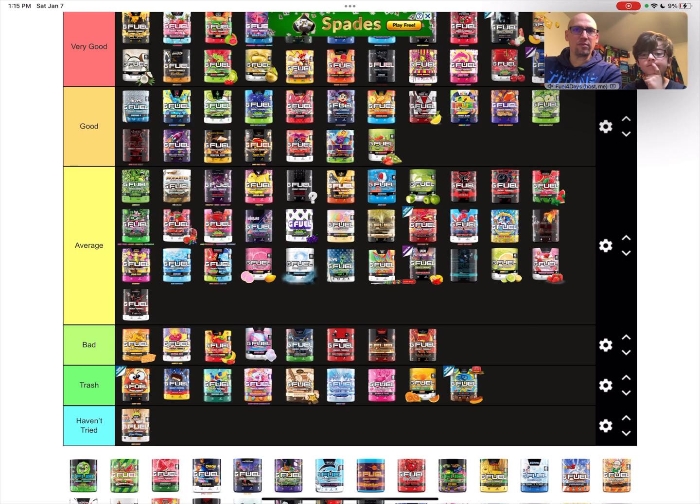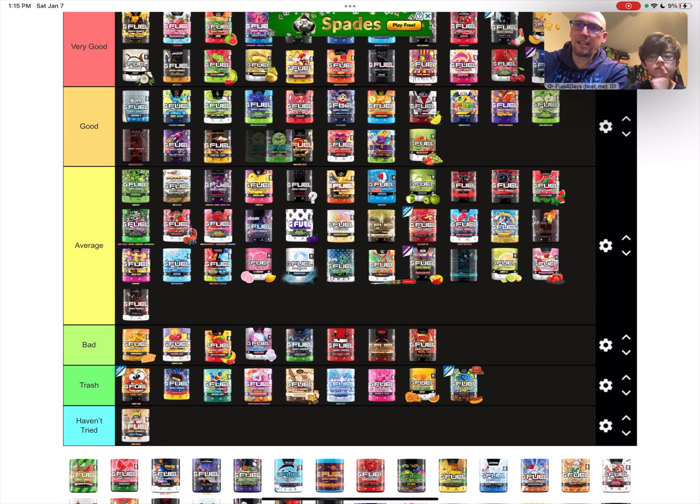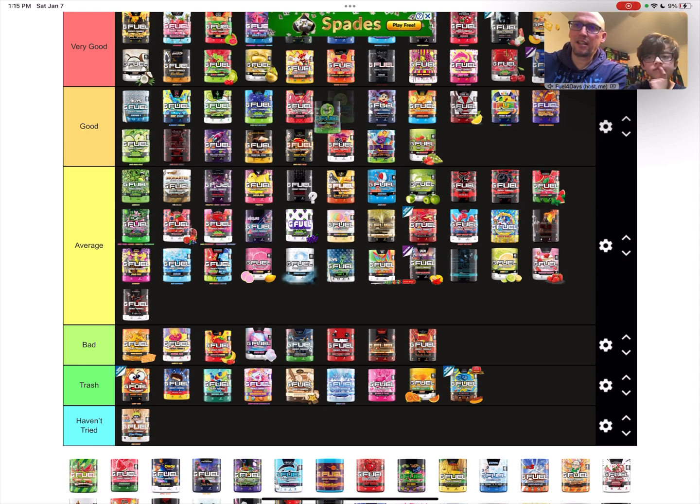I think that's definitely good, but I don't think it's very good yet. That's probably one of their least limeade ones that I like. So for this one, I think it is good. It is going to be right about there. I would have Nemesis T above it, but I think it's above Tetris Blast.